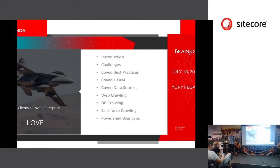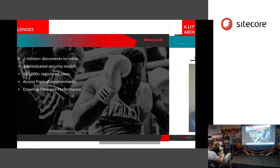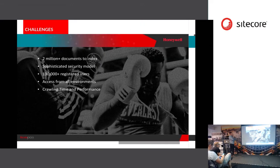Okay, so Honeywell Aerospace has lots of documents which we needed to index. For the production instance, we had more than 2 million documents from different data sources, which I will cover later. Then we had a sophisticated security model because of the number of registered users, 130,000. There were tons of roles. Our main goal was to separate search results and documents for different kinds of users with different roles.